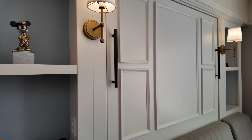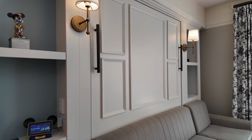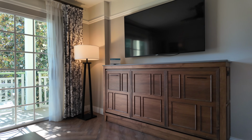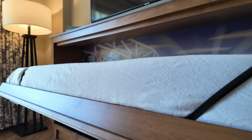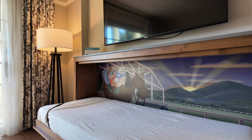This here is not a pull-out sofa. This is actually a Murphy bed. So pull down on that there, folds down. Really, really nice Murphy bed in here. You do have this really neat coffee table there. And here, what actually looks like it might be storage is another Murphy bed. It just pulls down into a small bed that would be good for maybe a small child or maybe a teenager, but that might be pushing it.